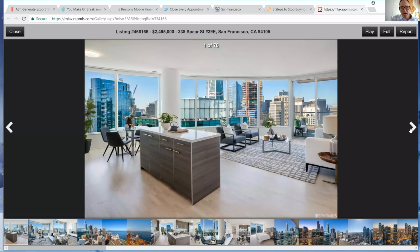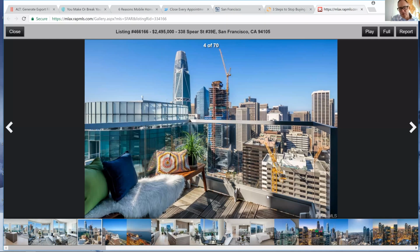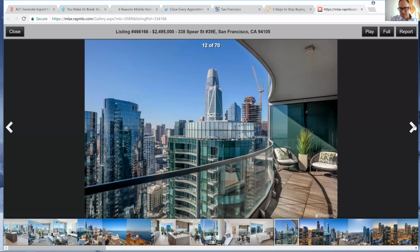Look at that deck. I don't really care too much for the decks. Freaks me out. I'm always at the glass edge looking down, but it's scary as hell. But that's it. And this is the unit that has the long deck. When you get higher up, if you get the larger unit, on this layout you have two decks. You get the smaller standard deck, and then you get a longer deck. Longer deck is so much better.